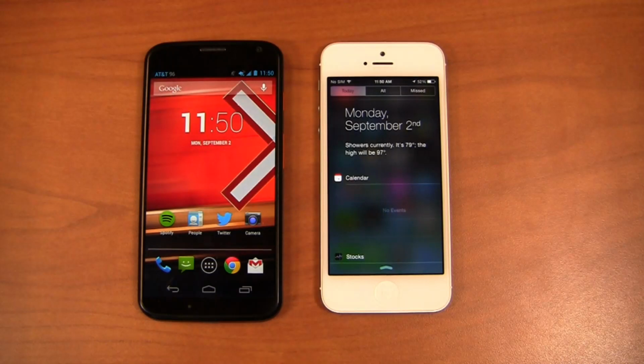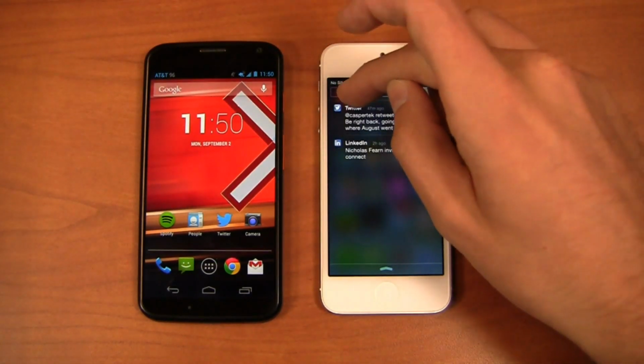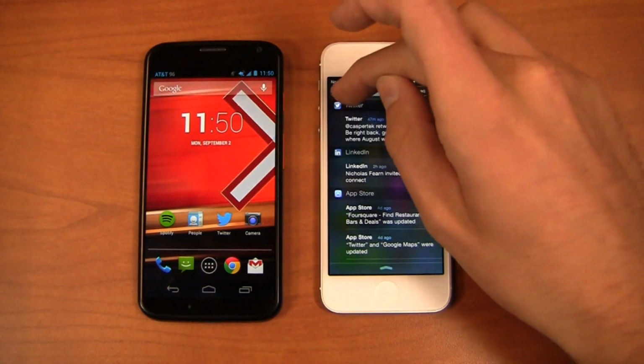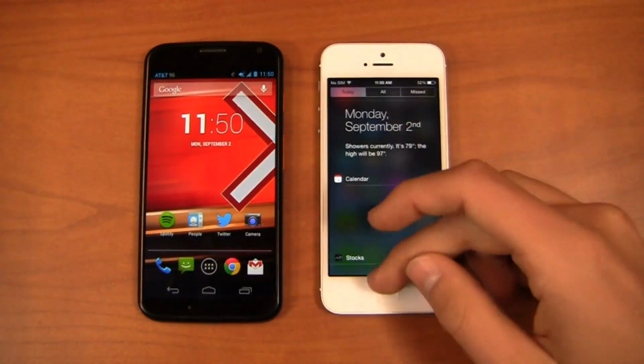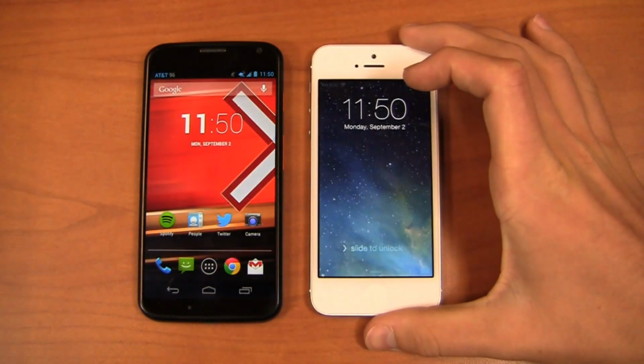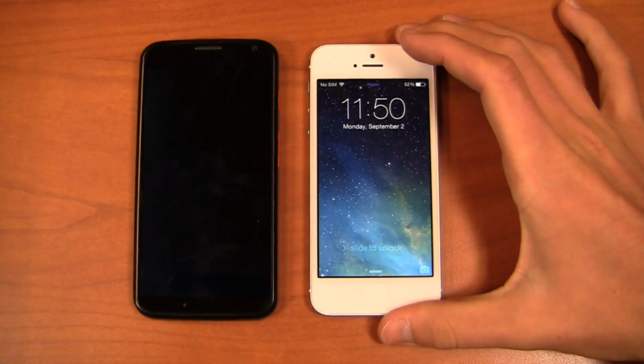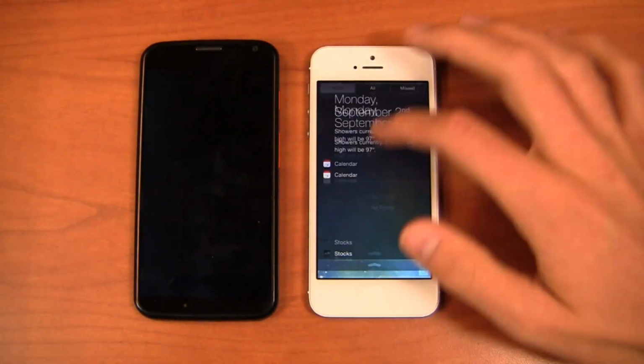But iOS 7, huge overhaul here in the notifications area as well. I've got Today, All, and Missed, and I can see all these different applications that are connecting via the notification area. And then of course the lock screen looks totally different here as well. We'll click on it so you can see. And then the Moto X has something called active notifications, which we'll take a look at here in just a second, but completely different. I can access notifications from here.